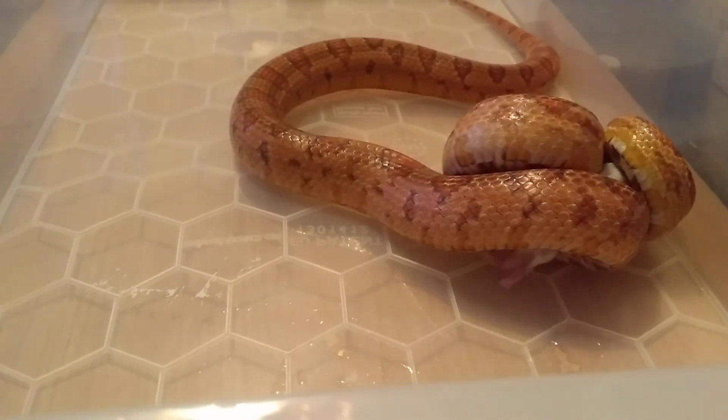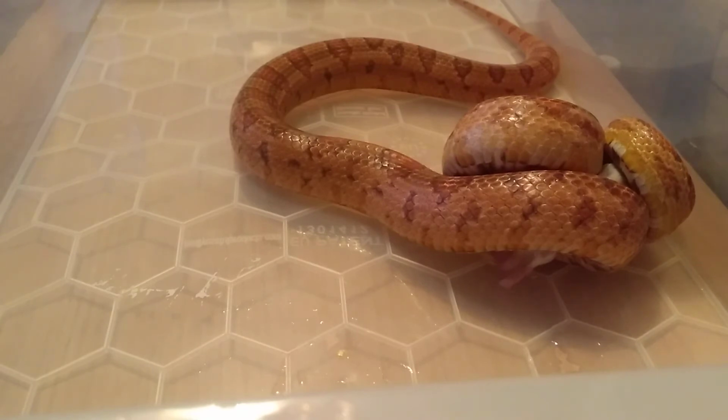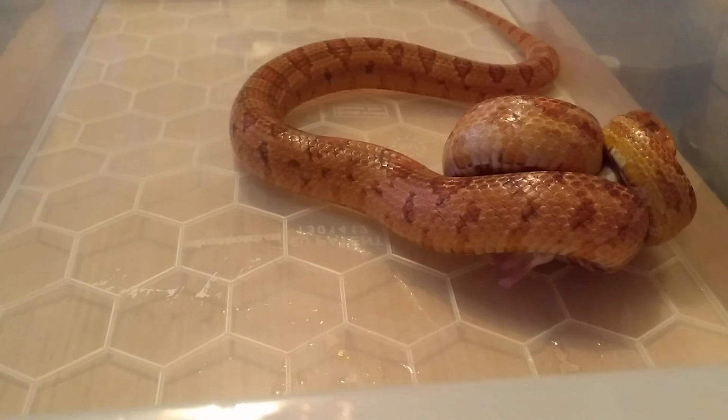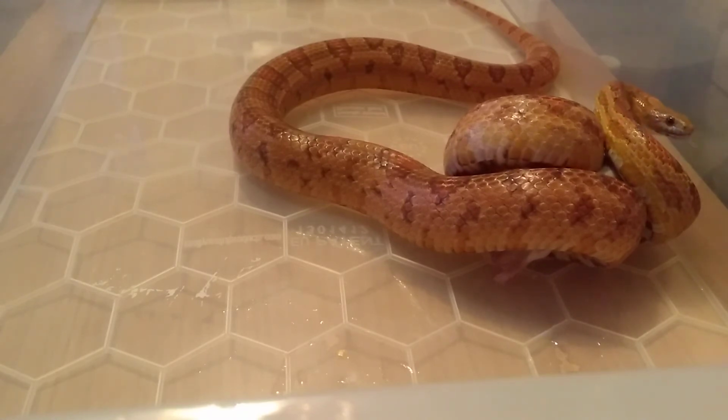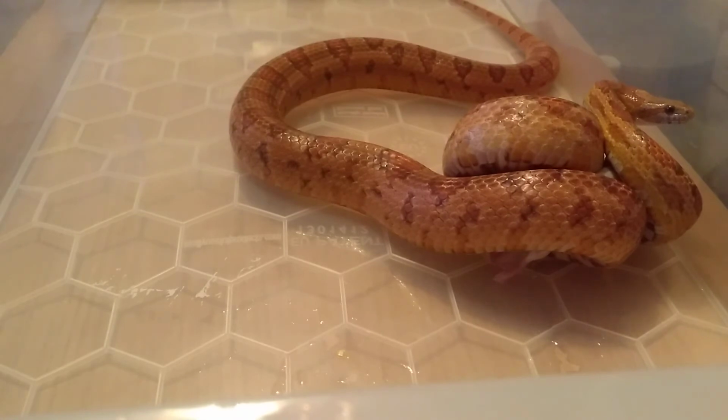Now guys, when it comes to corn snakes, you can actually house them 1 or 2 per cage. To make sure that you don't have any problems with fighting or possibly them eating each other, you want to keep males separate from other males, but you can house 2 females together or a male and a female together quite happily, and they're usually quite happy animals together in that regard.